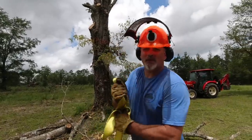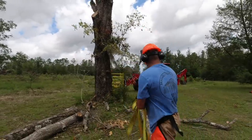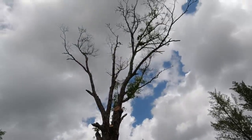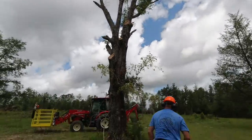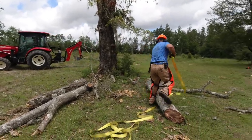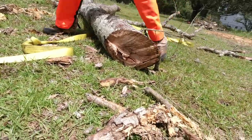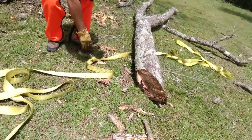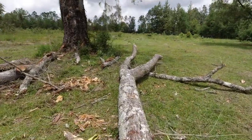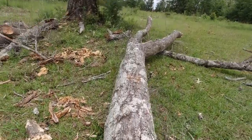Now we got all the limbs we want off. We're going to take the tree down now. It's still really, really, really tall, just less of it. And man, is it windy today. That was a huge limb that just fell. It's like a small tree in itself, isn't it? Thank you, Jesus, for keeping us safe. Yes, I was praying. Good. That made me nervous.